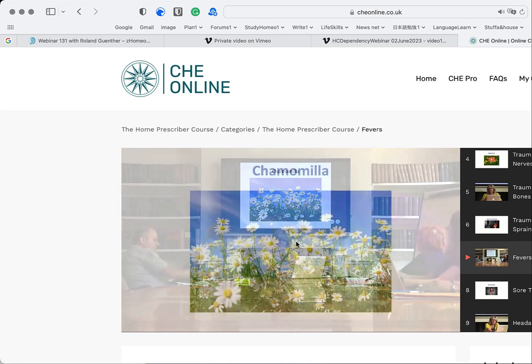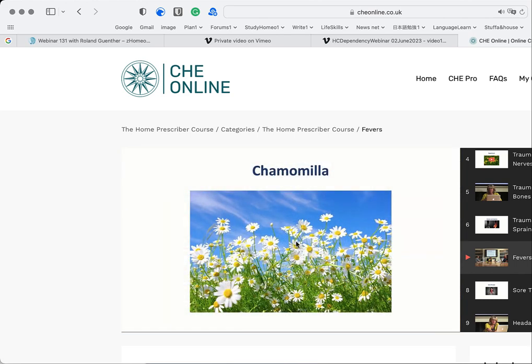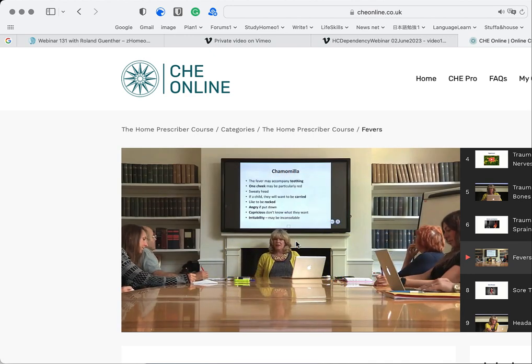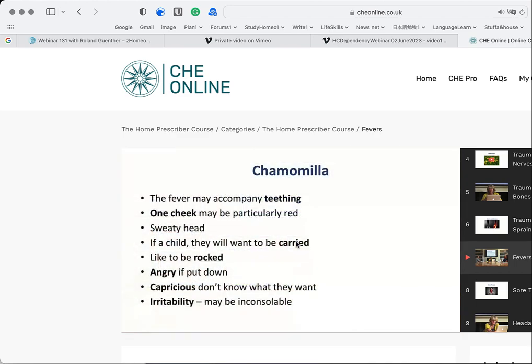Chamomilla, another of our excellent fever remedies, and another excellent remedy for children. The fever of chamomilla will often accompany teething. It's our biggest remedy for teething. And you may in particular see one cheek red, not like the belladonna, both cheeks burning red, but one cheek red and the other cheek quite pale. They may be a little bit sweaty on their head, and very specifically they want to be carried and rocked.